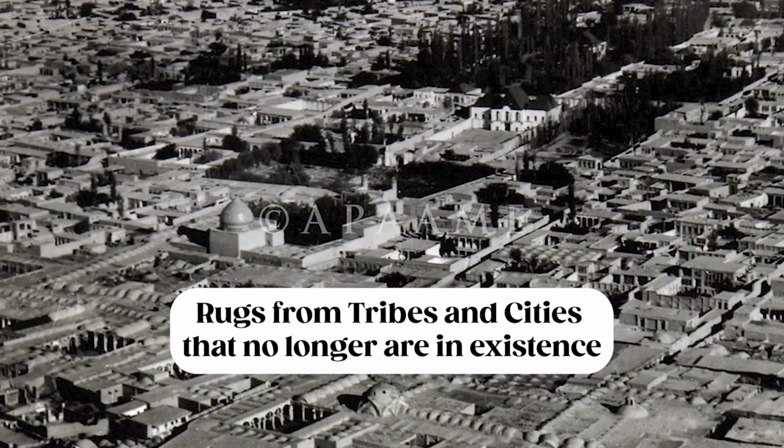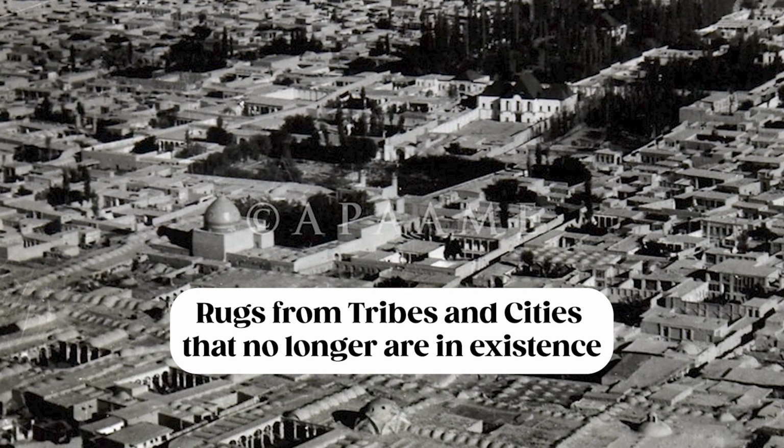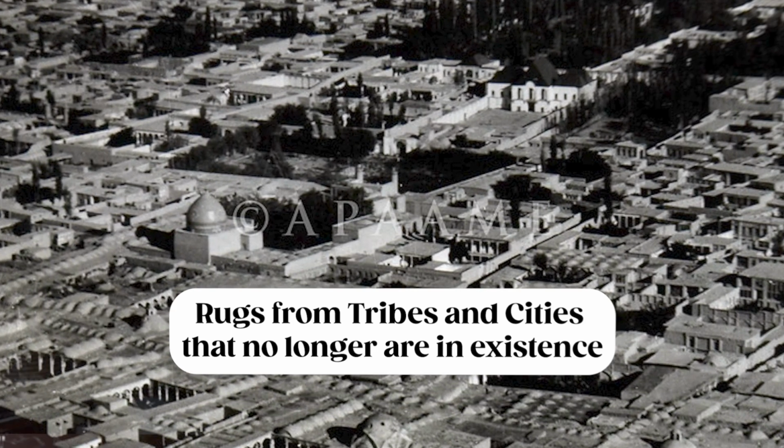Also, another factor is if the Persian rug is coming from a tribe or from a village that no longer exists, making the rugs even more rare. For example, Persian rugs that are from the city of Sultanabad are demanding much higher prices nowadays because this city no longer exists, making these rugs more rare.